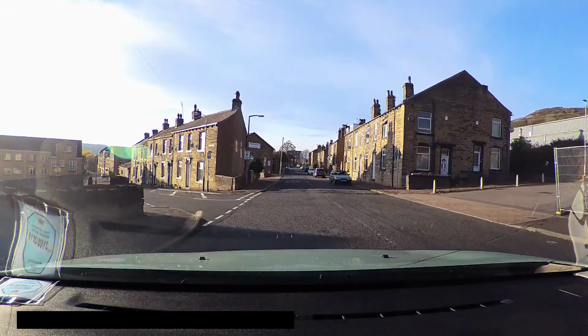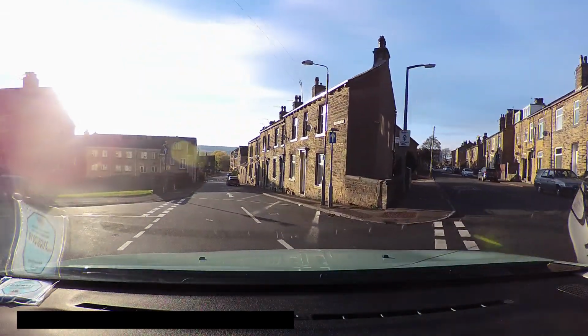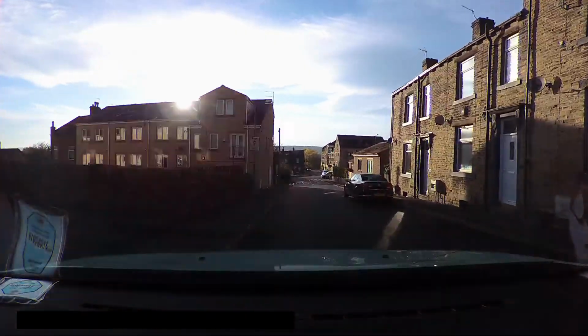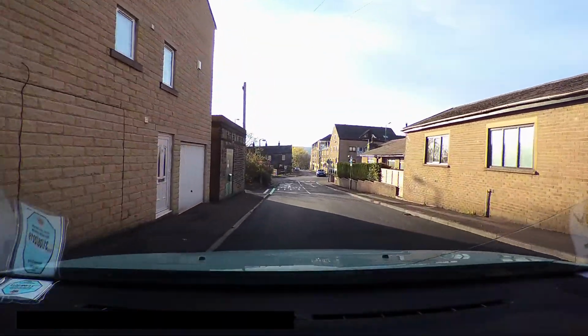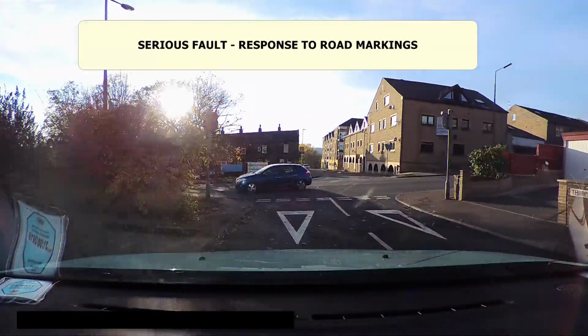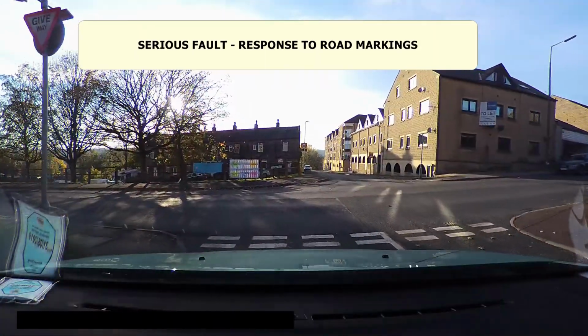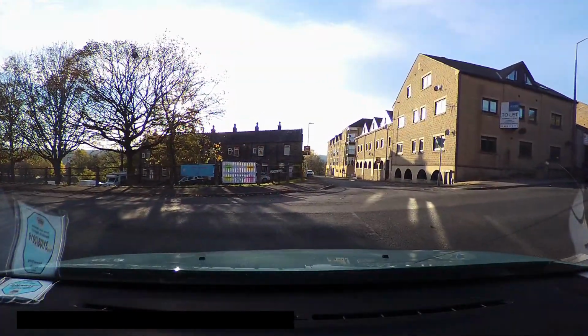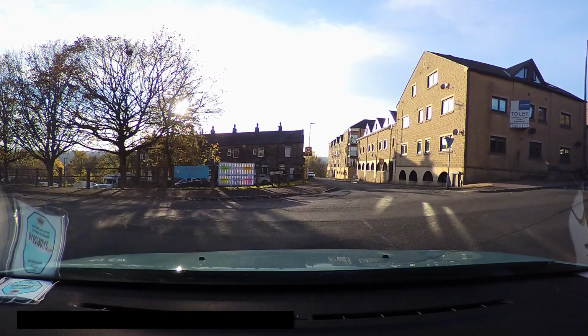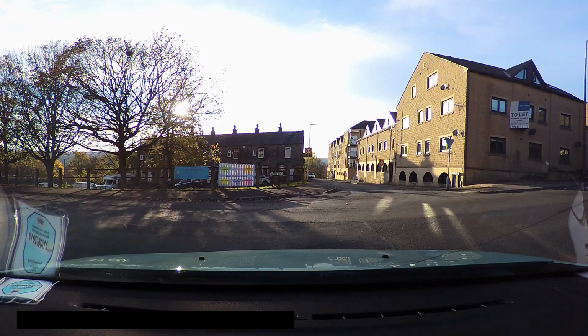We're turning left into a road, and if you look closely as you turn, you'll see that this road is marked up as a one-way street with the blue arrow and this large arrow there indicating that it's one-way only, with a single lane. And at the end there are 2 lanes, one to go ahead and one to turn left only. We've been asked to go ahead, but we've clearly put ourselves in the left-hand lane, which is turn left only. So the serious fault here is response to road markings, because once the road is clear, the candidate does actually go ahead, but they're going ahead from a lane that's turn left only.